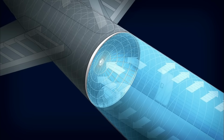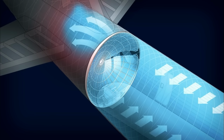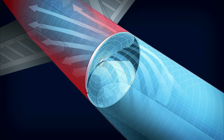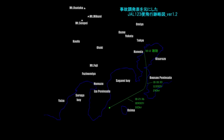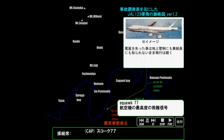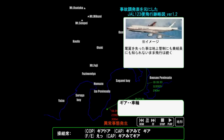12 minutes later, the aft pressure bulkhead fails mid-air. The pressure seal has been broken, and the cabin is subjected to rapid decompression. The plane is rocked, and any unsecured items are blown to the rear of the craft. Water vapor in the air condenses, creating a fog in the cabin. The pilots feel an explosion, and immediately broadcast a distress signal and ask to turn around for an emergency landing back at Haneda Airport.